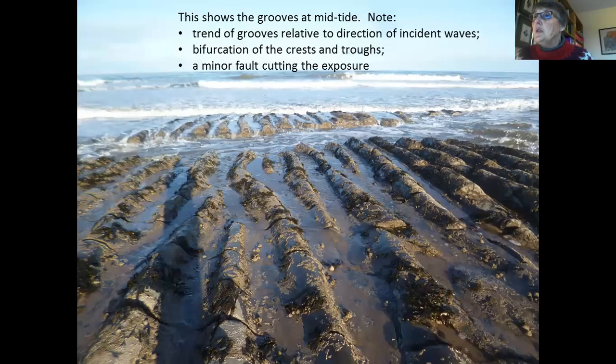Slide 4 shows the incident, visible waves at mid-tide level breaking over that grooved bedding plane that you've already seen. Notice that the trend of the grooves is normal to the direction of approach of the incident waves, and that the crests between each groove bifurcate. In other words, they split. We're not sure why this happens, but it'll be interesting to do some more reading to find out.